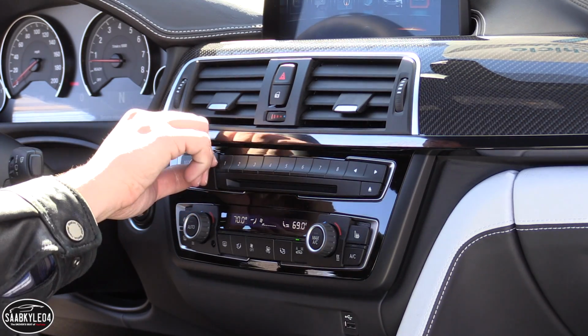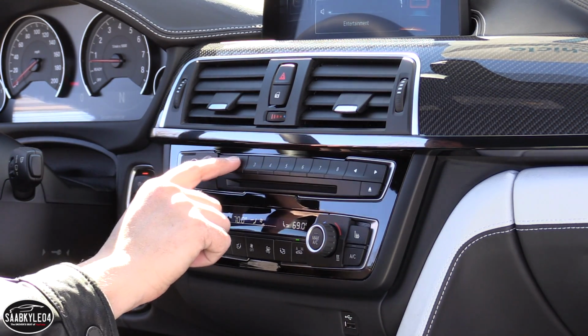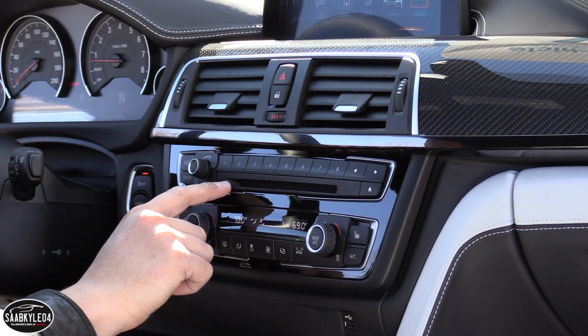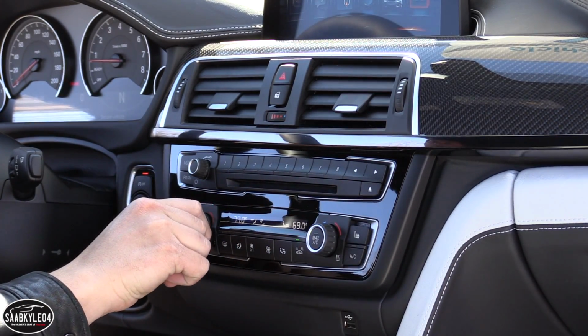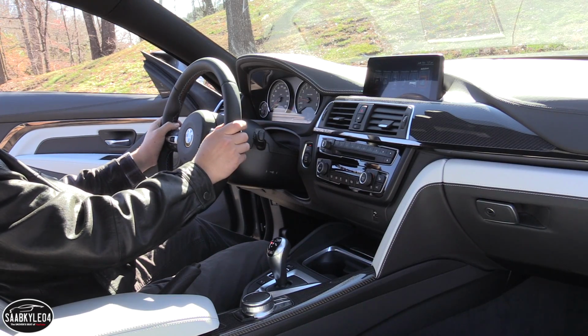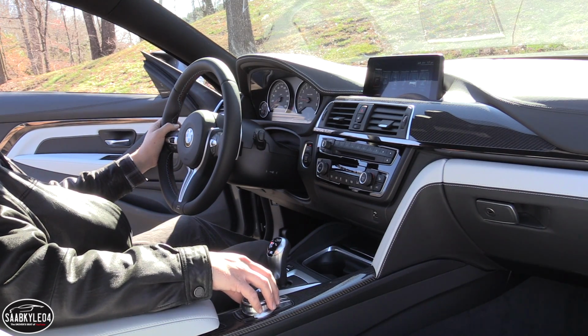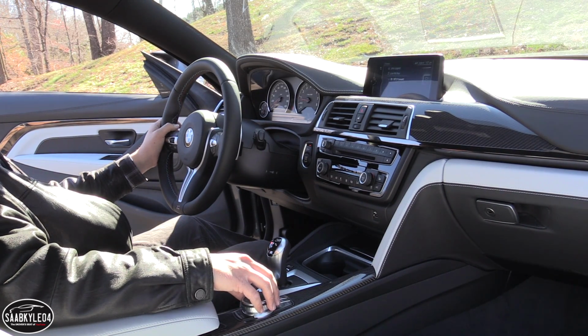What's really nice about this interior design is that it's very clean and simple, despite all of the features packed into it. Take the center stack for example. There's not an overabundance of buttons, just your basic features, and everything is clearly labeled. The iDrive system continues to be controlled via a rotary dial on the center console. There's a bunch of shortcut buttons located around it and even a touchpad on top.